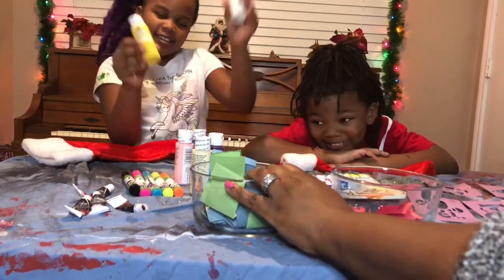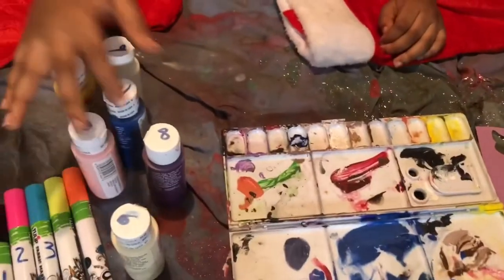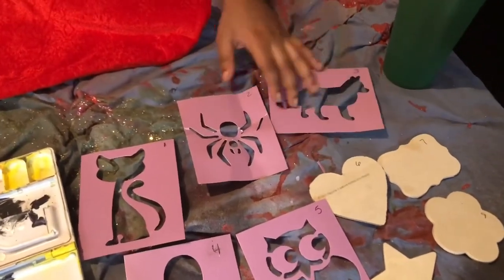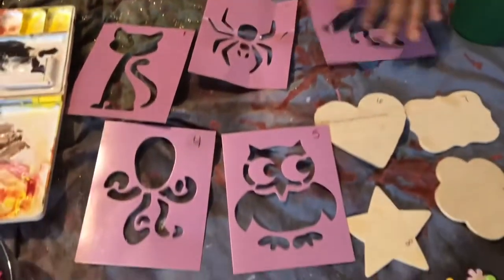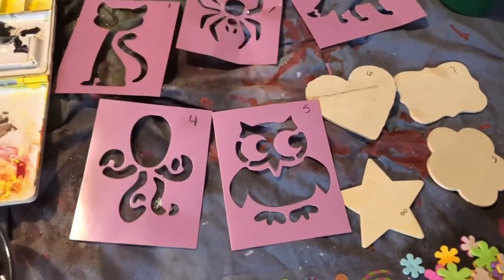paint. So MJ, what kind of decorations do we have? We have marker and paint. We have our decorations. Okay, so what's that? Is that a cat? And that's a cat. A spider. A spider, wolf. Owl. And an octopus.